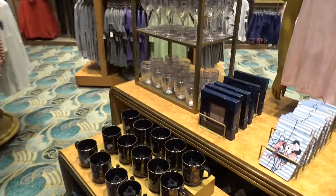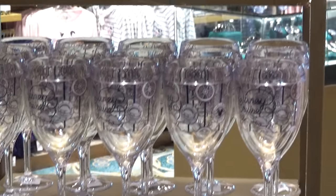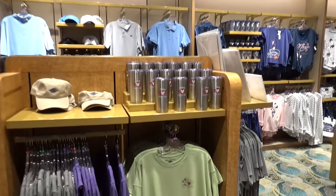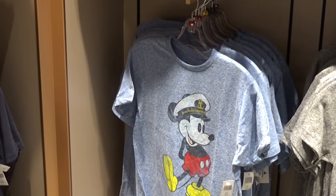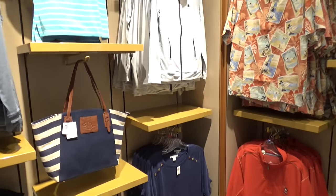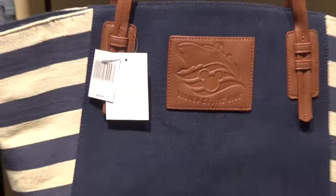All right, there's a different type of coffee mug over here. You've got Tervis wine glasses, either stemless or with stem. You've got the Disney Cruise Line Yeti. A shirt, that is the shirt I actually wore on embarkation day. I own that shirt. Very cool. I like the beach bag, it's very nice too. It's not $40, but yeah, very nice.